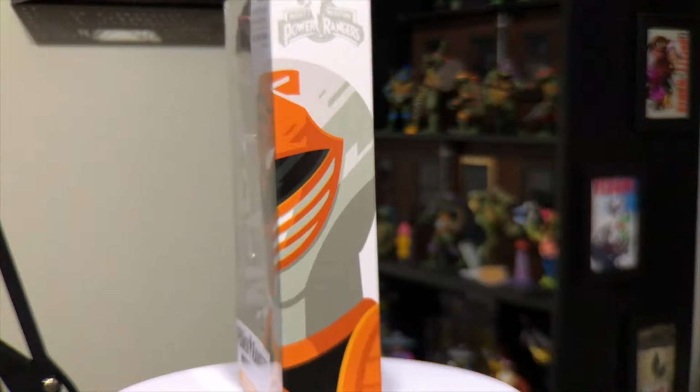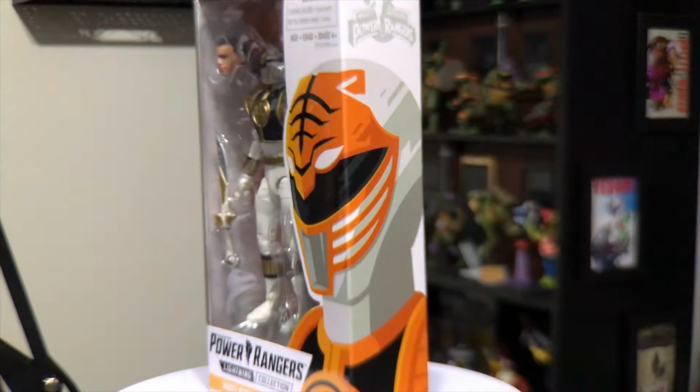So this box art is really cool. I agree. This is the first actual wave of Hasbro handling the property, correct? Correct. So we may see some changes coming up.